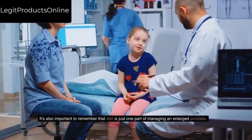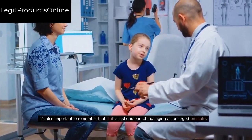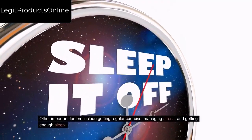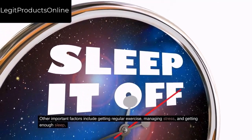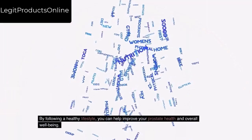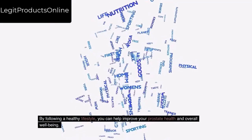It's also important to remember that diet is just one part of managing an enlarged prostate. Other important factors include getting regular exercise, managing stress, and getting enough sleep. By following a healthy lifestyle, you can help improve your prostate health and overall well-being.